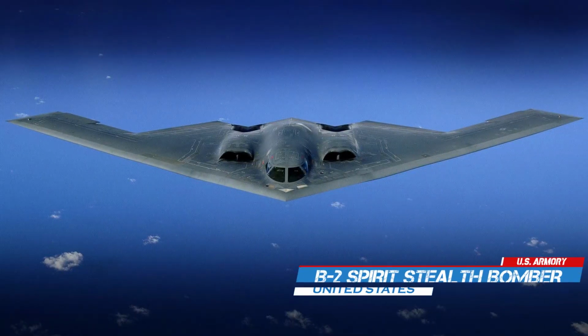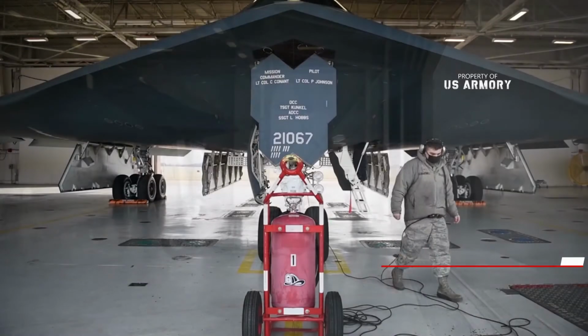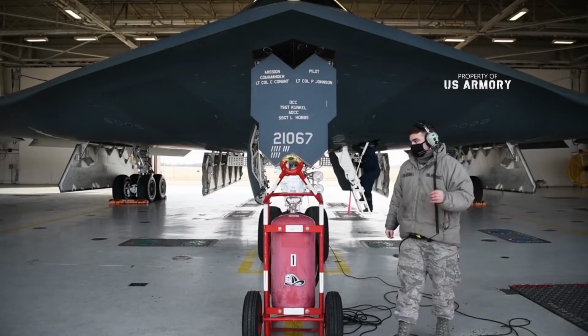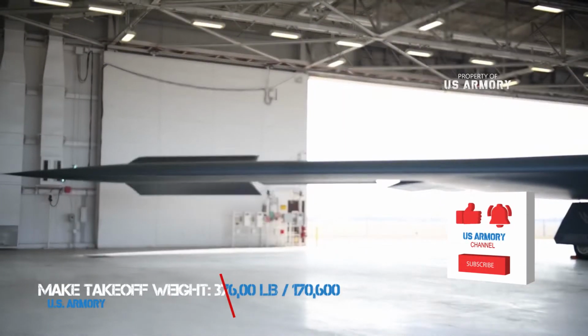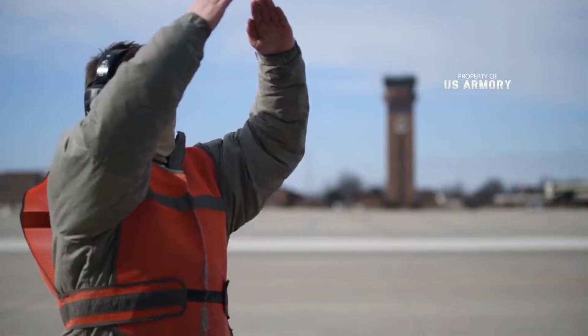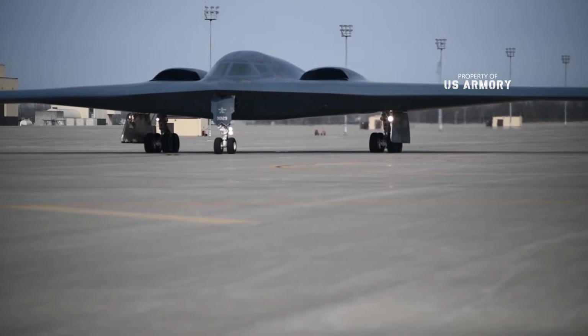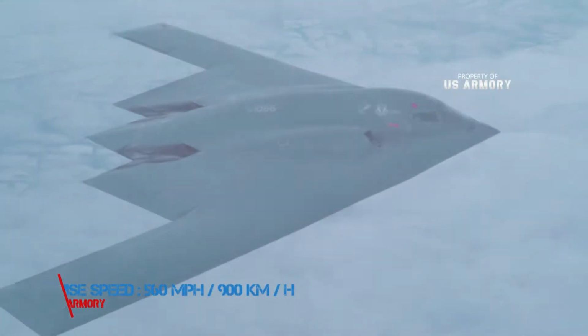We're starting with the B-2 Spirit stealth bomber. The B-2 Spirit is one of the most famous strategic long-range heavy bombers designed during the Cold War. This aircraft stands out with its unique flying wing construction, the leading edges of which are angled at 33 degrees, and the trailing edge has a double W shape. The B-2 Spirit has a radar-absorbent coating made of alternate high-frequency material.